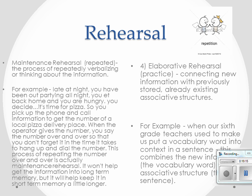Now, the difference between maintenance rehearsal, or repeated rehearsal, and elaborative rehearsal, or practice, is that if you think about when you call it rehearsal for a play, you're in drama, you're rehearsing for a play. You're not practicing for a play. It's called rehearsal because you are repeating the same lines over and over again. You're just maintaining the information. Whereas elaborative rehearsal, think of it as practice, like for sports. You practice because you're not doing the same thing over and over again. You're actually working with different scenarios of the same thing. So think about practice for sports and how that's different from rehearsal for a play. We'll talk about this whole concept more in class.